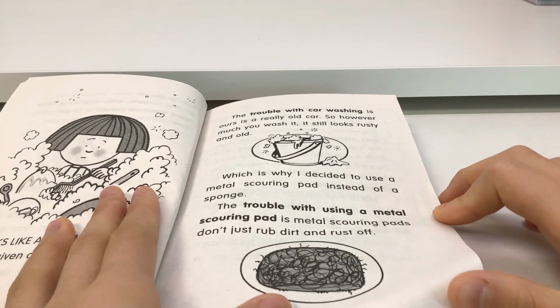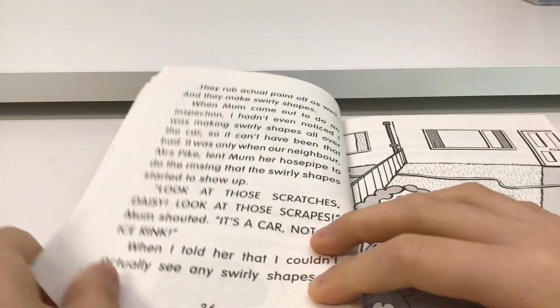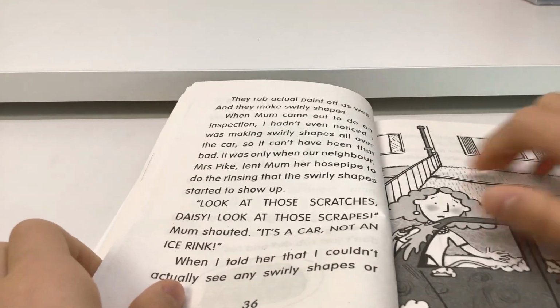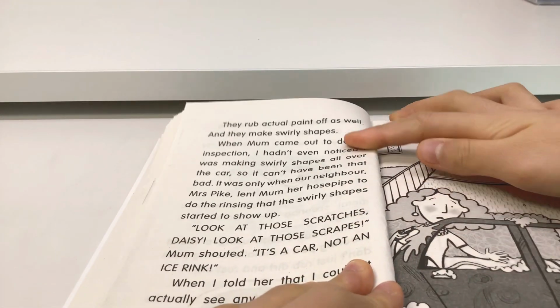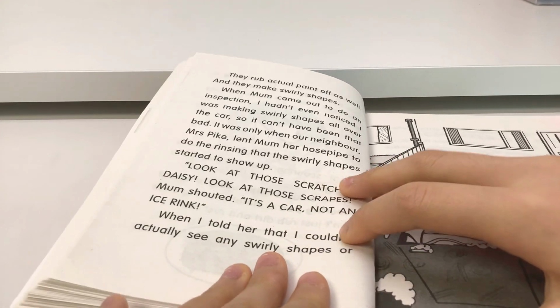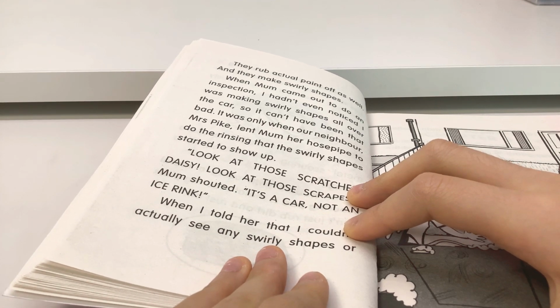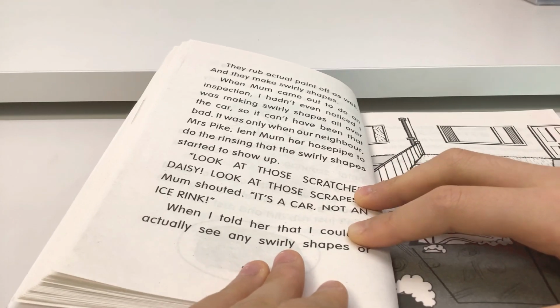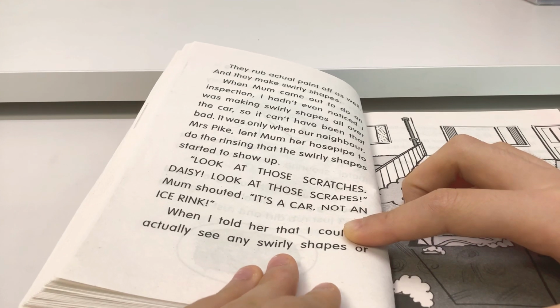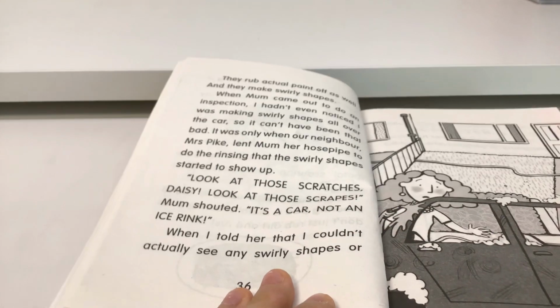The trouble with using a metal scouring pad is metal scouring pads don't just rub dirt and rust off. They rub actual paint off as well, and they make swirly shapes. When Mom came out to do an inspection, I hadn't even noticed I was making swirly shapes all over the car, so it can't have been that bad. It was only when our neighbor, Mrs. Pike, lent Mom her hose pipe to do the rinsing that the swirly shapes started to show up.